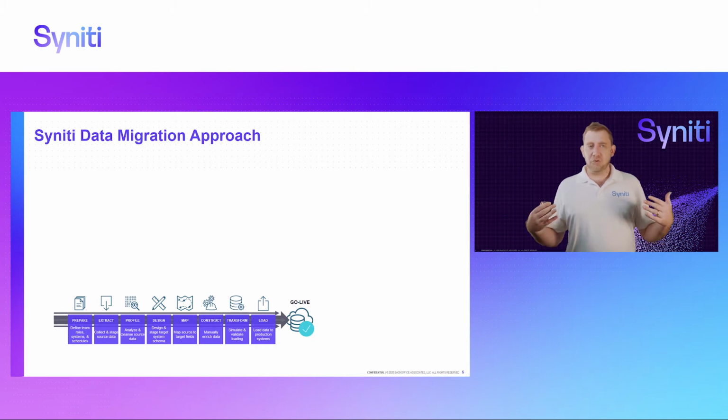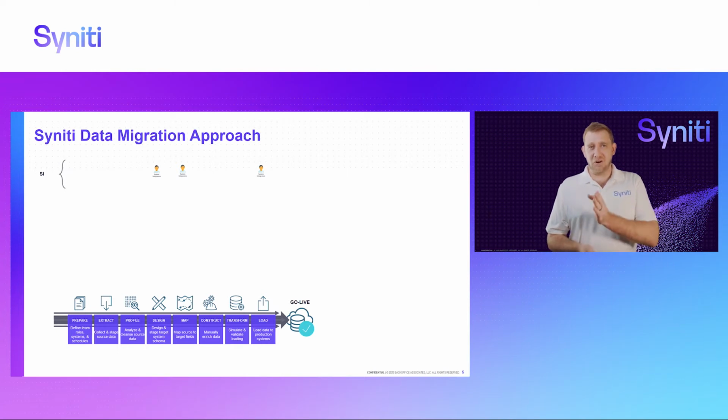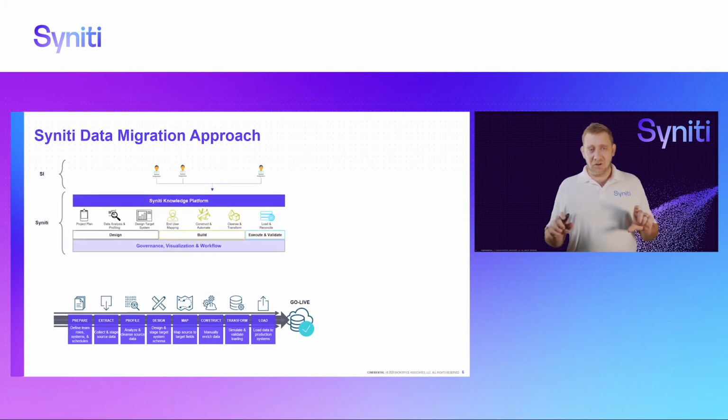Synity has software called the Synity Knowledge Platform, and it is built for data migration as one of the items in your data journey. Now, from a data migration perspective, you still have your SI. The SI will still do the loading, they'll still do the design of the future state system, and they'll still give you the target fields that the customer needs to map against. But instead of having all of that manual work in the middle, that is where the Synity Knowledge Platform comes in. It comes with a lot of automation built into the platform.